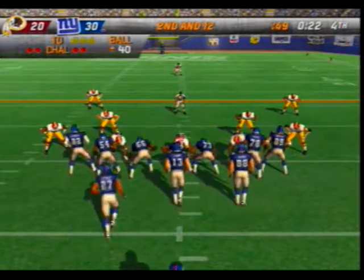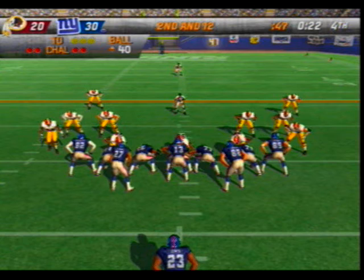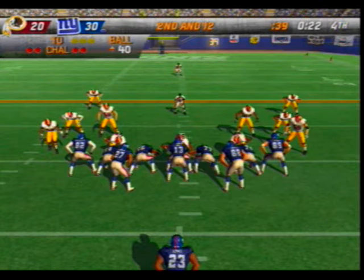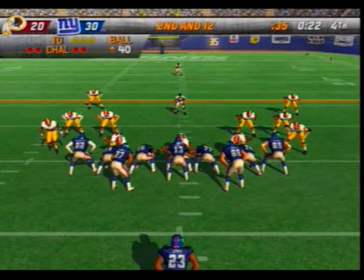Here we go. Come on. Let's turn it up, D. Here we come. All game, baby. Come on. Hey, let's go. Defense, get ready. Let's go, boys. Let's go now. Let's go, defense. Let us get it.